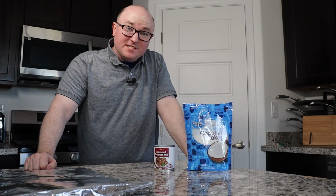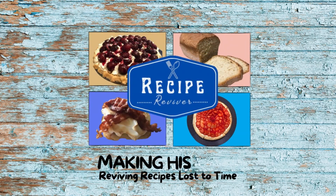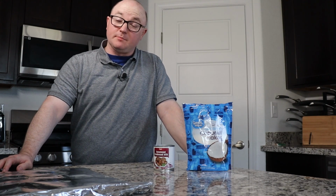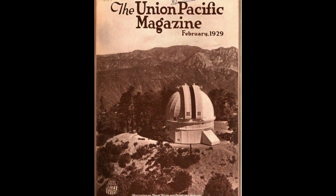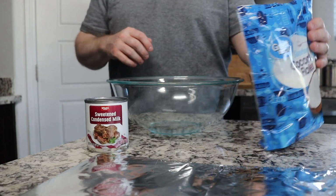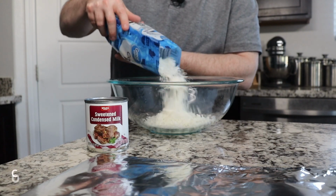It's very possible that this could be the easiest recipe ever. When you think of railroading, there are probably a few companies that come immediately to your mind, and one of the ones that comes to my mind is Union Pacific. And in February of 1929, they put a recipe in their magazine, which we're going to be making today: coconut drops. Our recipe today only uses 2 ingredients, and they don't even have measurements.